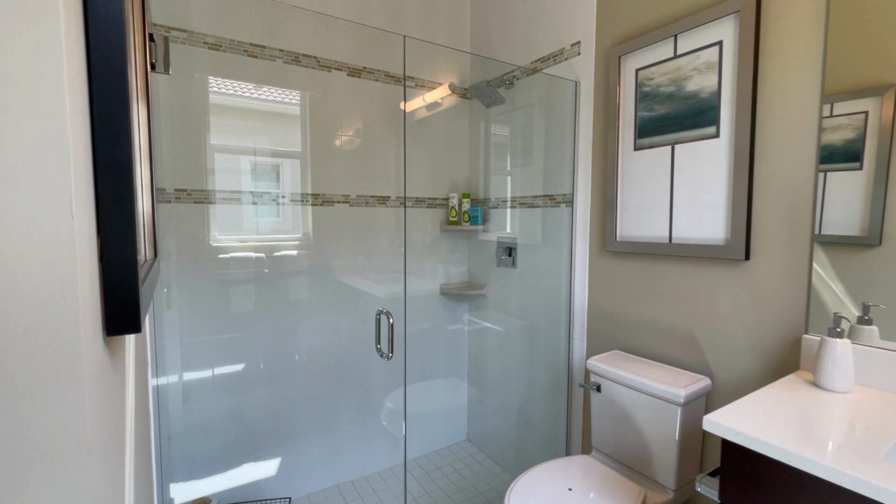Next is the Bellacerra, featuring 3 bedrooms, 3.5 bathrooms, and den with 2,758 square feet. This model also has a 2-story option with a bonus room on the second floor and total of 3 bedrooms, 3.5 baths under 3,561 square feet. Let's take a look.